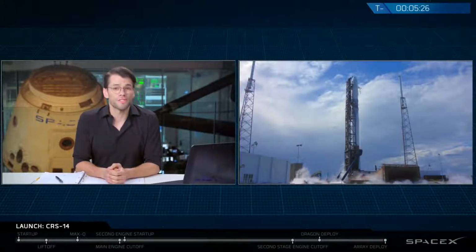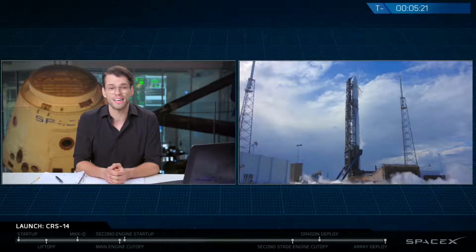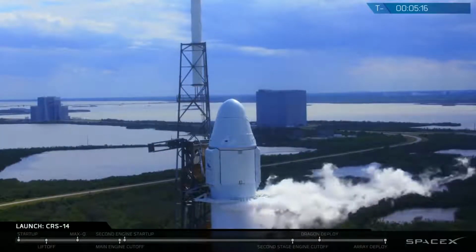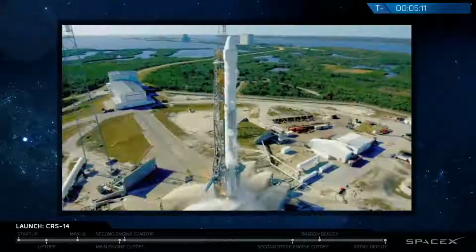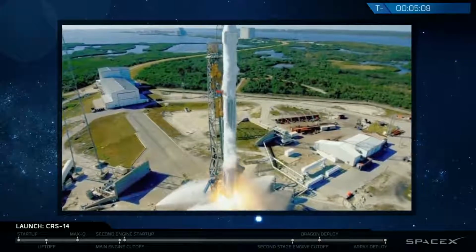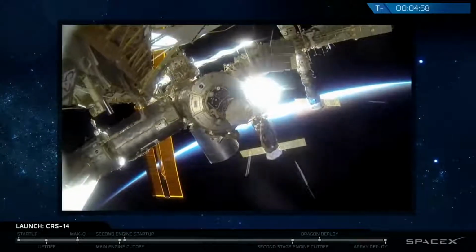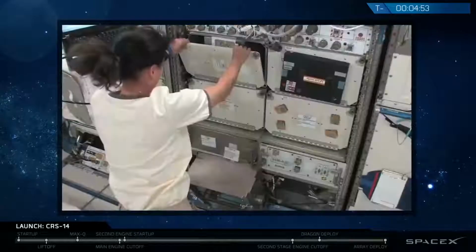Dragon is packed with almost 5,800 pounds of research, crew supplies, and hardware headed to the ISS and its 6 crew members. Let's take a quick, closer look at what we have on board Dragon today. SpaceX's 14th commercial resupply mission to the International Space Station will mark the first opportunity of 2018 to replenish this U.S. national laboratory in low Earth orbit with new and exciting research. Let's learn more about some of the featured investigations and facilities that are destined to station as part of this mission.